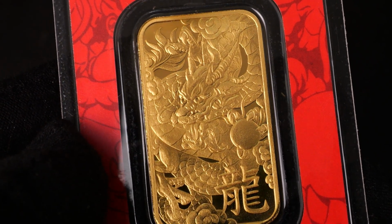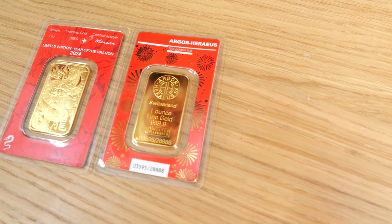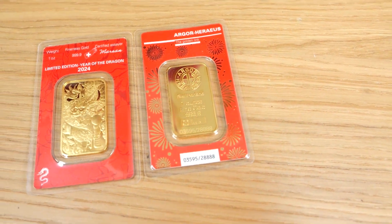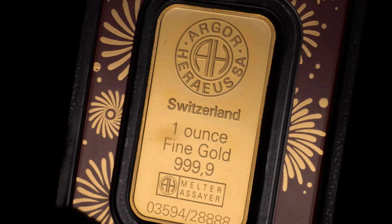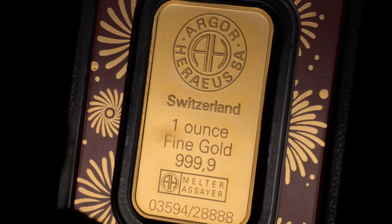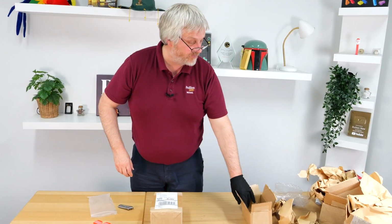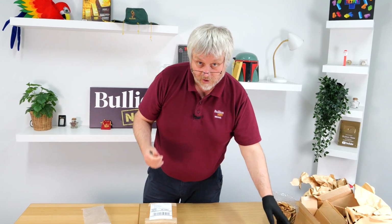Each bar is numbered. A bit of a display of fireworks around the outside, and numbered on both the packaging and the bar. Bit of a difference to the Perth Mint bars there. Yeah, thankfully, they're both stuck together, so we can't lose the relevancy of it. That's it. So they are in stock. Again, we don't have a lot of those, but we did grab some. So if that's in your budget, definitely worthwhile getting.